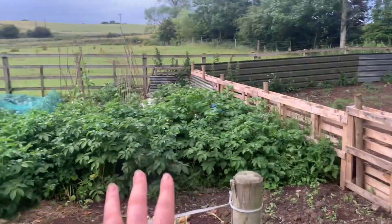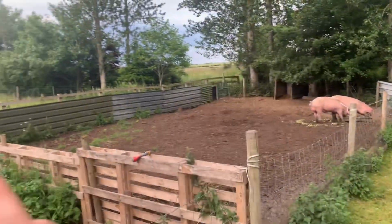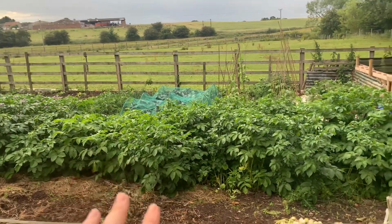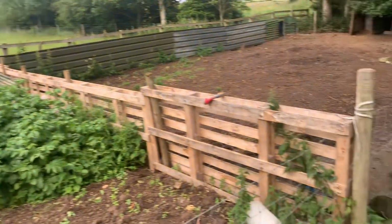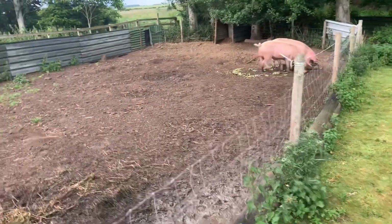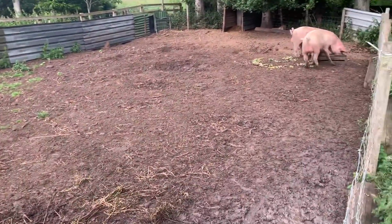Now, the good thing about having this right next to the sheep, they're not sheep, they're pigs. The good thing about having this right next to the pigs is that any scraps of food, any cabbage leaves, anything like that that we don't want, we can just throw over the fence to them, and that's giving them extra nutrients and extra bits of foraging things to go for, and keeping our feed bills down as well.